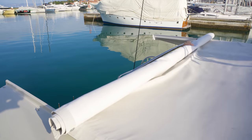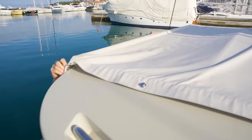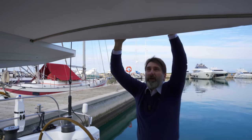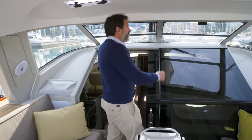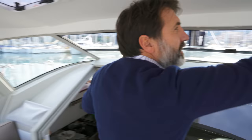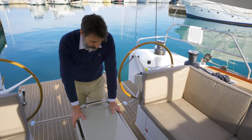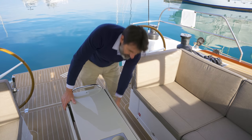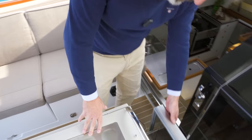We have sun and rain protection over the cockpit with an open cabrio roof, so the roof can easily fold and open the view to the sky. In case one needs more air, we have a sliding opening here to get fresh air in and additional hatches on the roof. A foldable cockpit table with two leaves, and an important part is a drawer freezer.